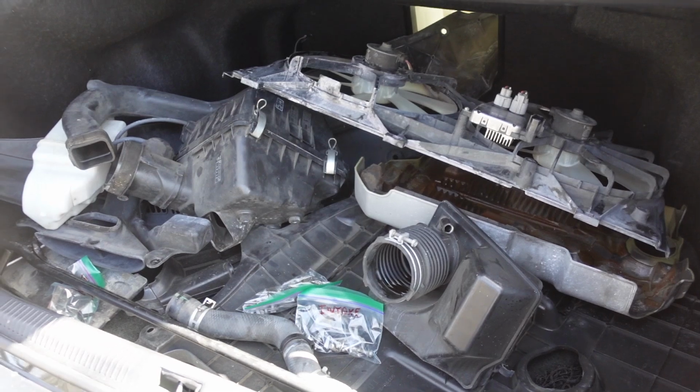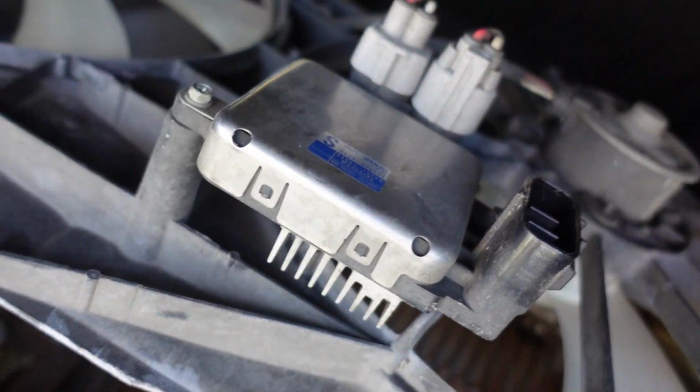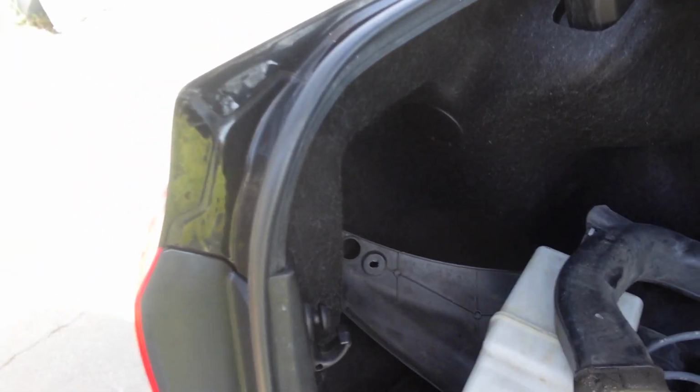Yeah, fans. Variable speed fans, so they've got probably a $500 doodad there to control the fan speeds. Weirdest thing I've ever seen.